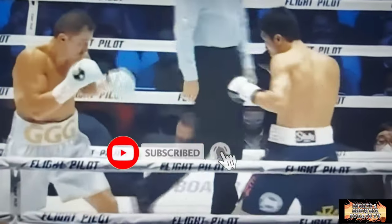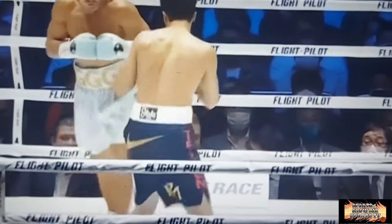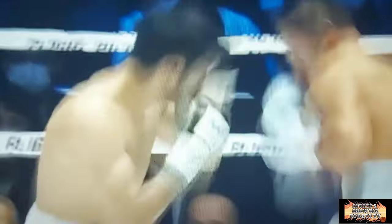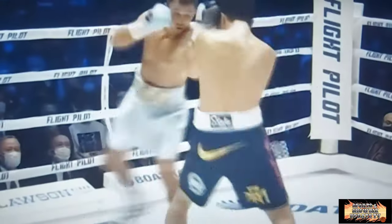Gennady Golovkin, Ryota Murata. Two middleweight titles on the line. Difficulty defending against the jab. That's a bad proposition against the most accurate jabber in the sport. Yeah, someone who can do that.